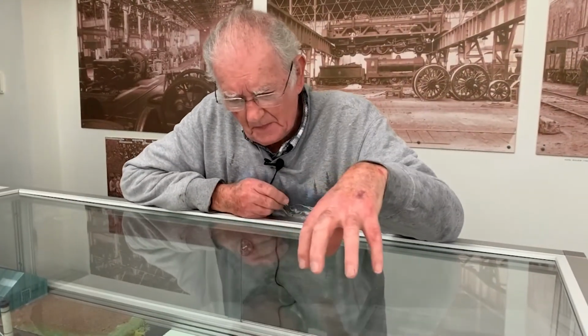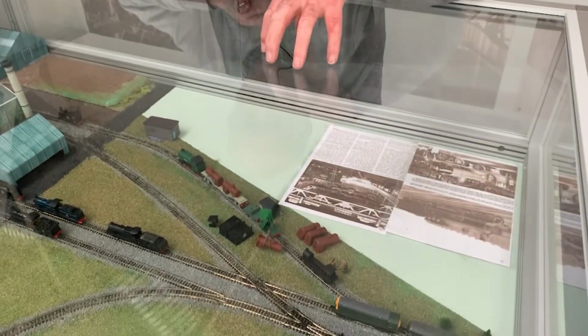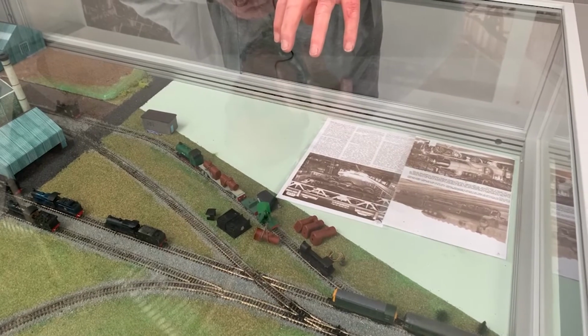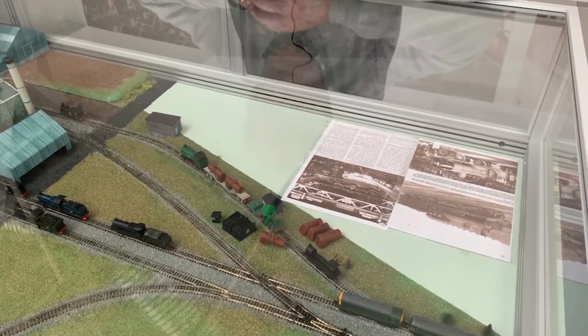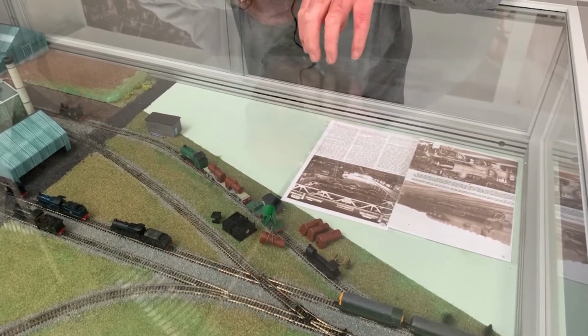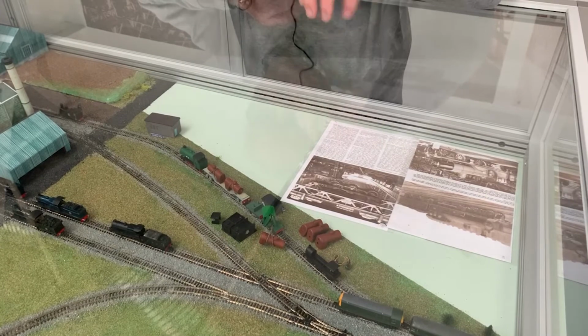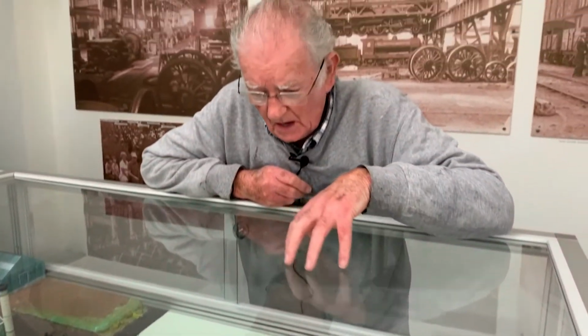This area became known as Glenmammy, as it was a scrapping area, and by the time I came back from the Air Force in 1959, this area was well established, and they were dismantling the older classes of locomotive. By this time, it was evident that the diesels were going to take over.